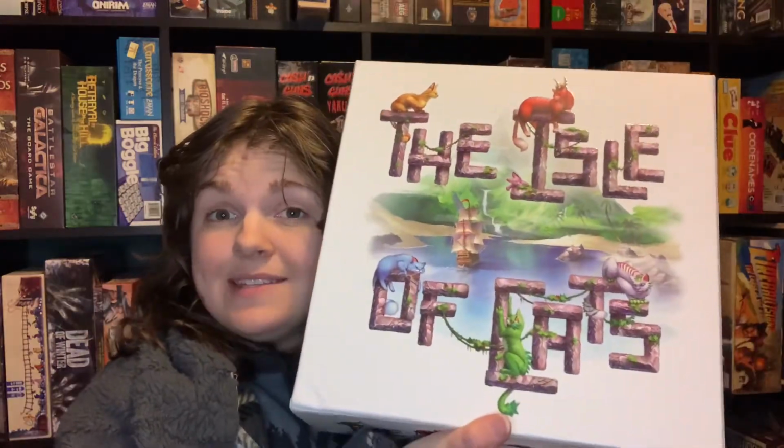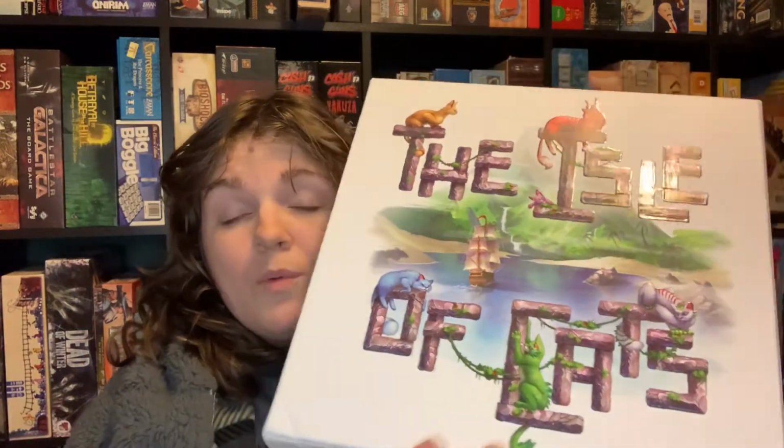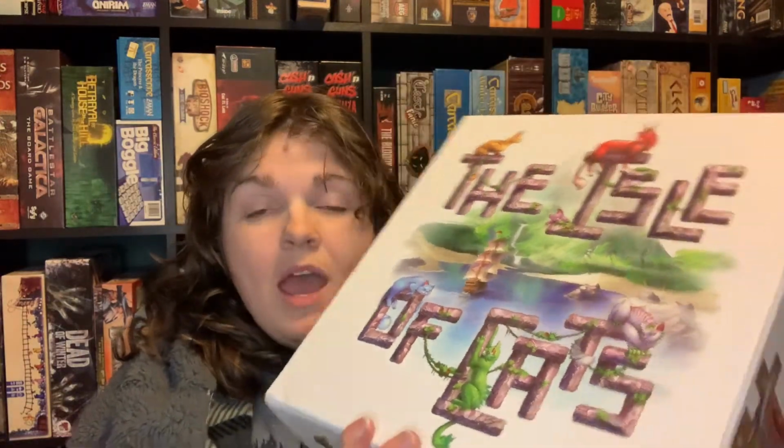Okay, which should we do first? Well, I think we'll go with the Isle of Cats. Andrew's mom got this for Andrew for Christmas, and I'm gonna do a separate review of this one because I kind of want to go on a rant about how awesome it is. So stay tuned for that. But I'll just say this is a super great game with a fantastic theme.